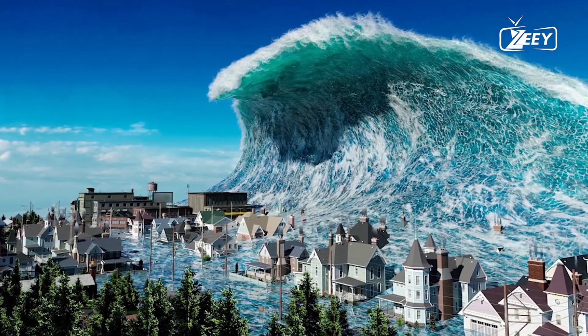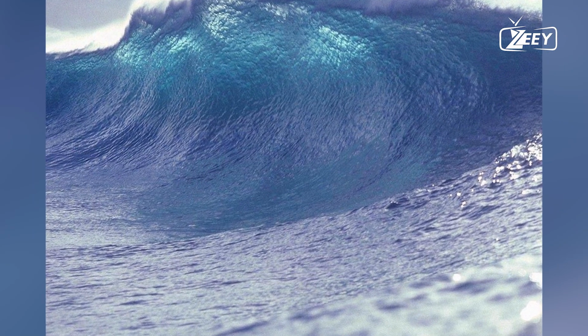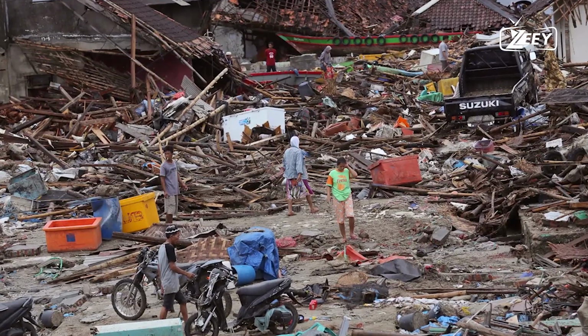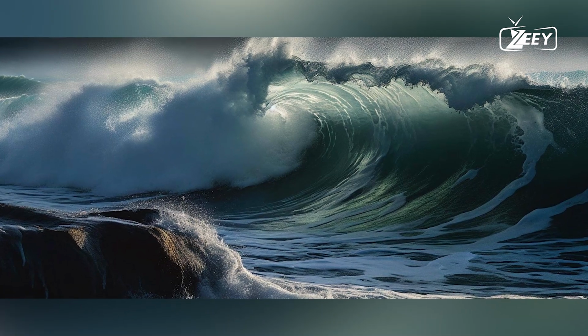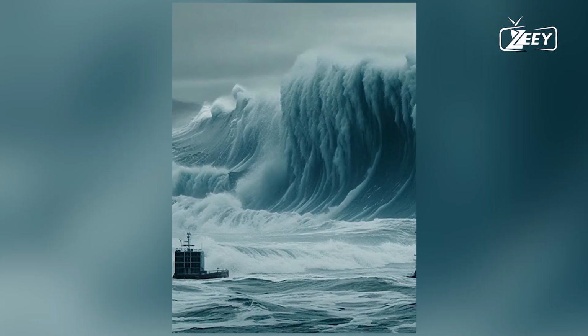Tsunamis can also be triggered by human actions, such as underwater atomic bomb explosions. In the mid-20th century, one such explosion lifted a wave 29 meters, 95 feet, high, though it caused no damage as it calmed down after breaking 300 meters, 984 feet.